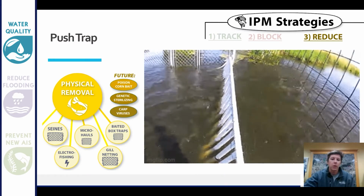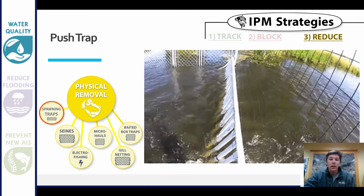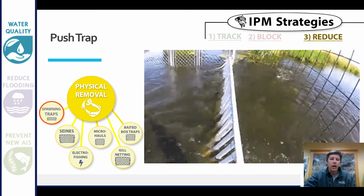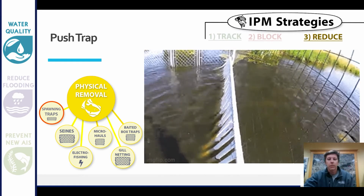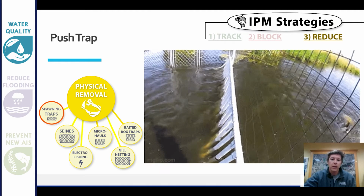Part of the plan required us to remove fish out of Spring Lake. We needed to get creative. One of our ideas was the push trap. Fish head up to this trap and they push these fingers and they get trapped inside where we can remove them.